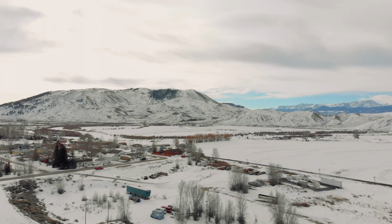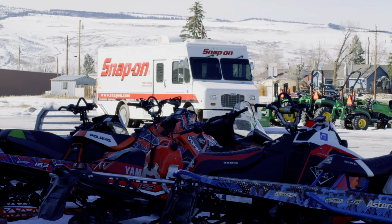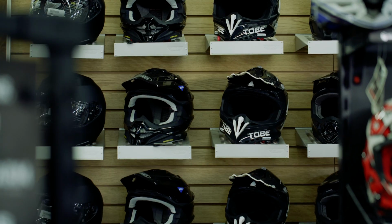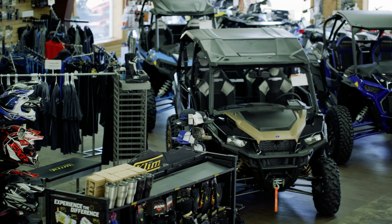Yeah, I mean, you see the terrain around here. How can you not? It's fantastic. I mean, give me the keys, right? So that's Alpine Motorsports, kind of the front of the house. You get butts in seats, you get them on sleds, you get them on UTVs when the weather's right, or if it's cold. You have fun all around the entire year.